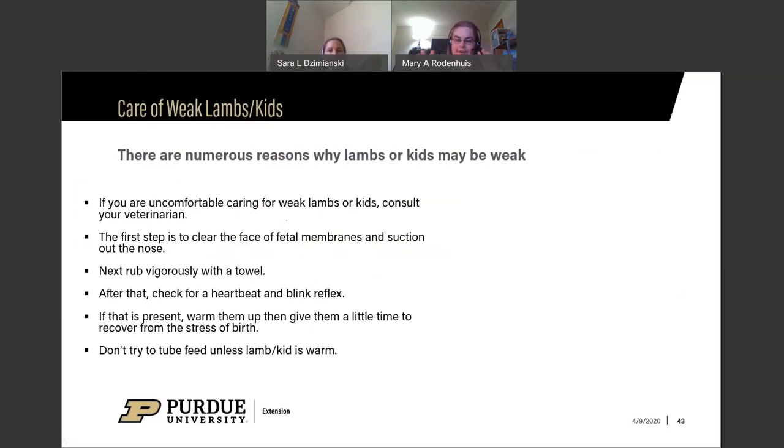You want to rub them very vigorously with the towel. This starts getting their lungs to start working and also drying them off and getting them started. Check for a heartbeat to see if there's anything present, and then see if they start moving their eyes. Those are all signs that we do have a live lamb.